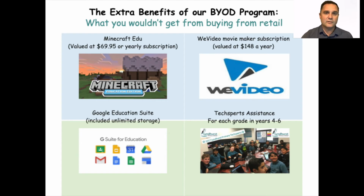So the kids get Minecraft Education. That comes for free. Then you also get a great little editing program called WeVideo. It's almost an equivalent to the Mac iMovie, but we do pay for it as a school. So as part of your BYOD, we try to give you some more value by getting this great little editing software. That's how a lot of kids like to communicate now. They love to edit videos together. So we really try to skill them up in that sense as well.